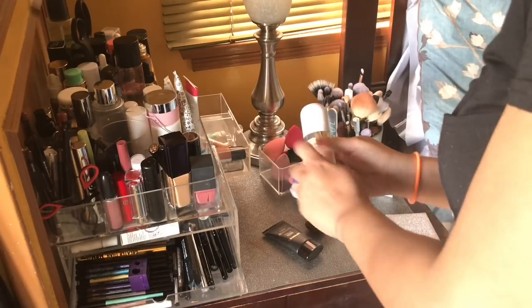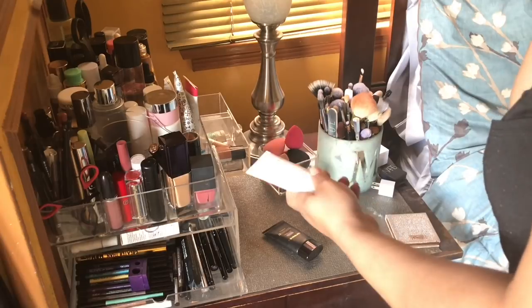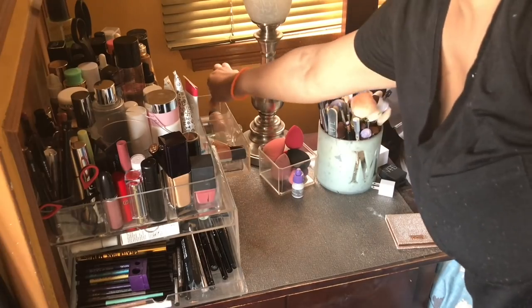The Marc Jacobs, definitely keeping. Love that one. The Cover FX, I like this one too. I'm going to keep these because these are all ones that I would get through. And my Tempt too. Love it.